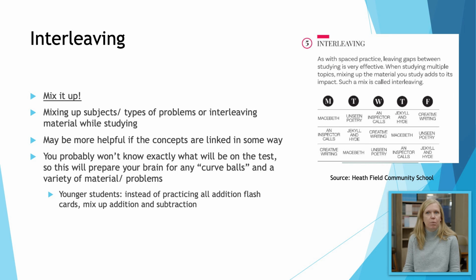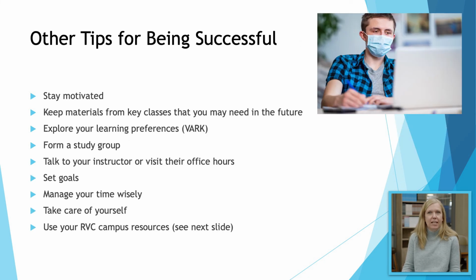A really good example of this is when you're younger and you're doing math facts. You might sit down and have flashcards that are some addition, some subtraction, maybe throw in some multiplication. So then your brain is just ready to change gears as you're learning. So hopefully those are helpful. There are a lot of other study strategies out there if you go online or learn other things, but I just wanted to highlight a few and some of my other tips for success just in general.